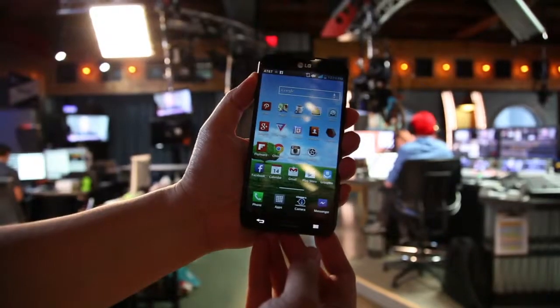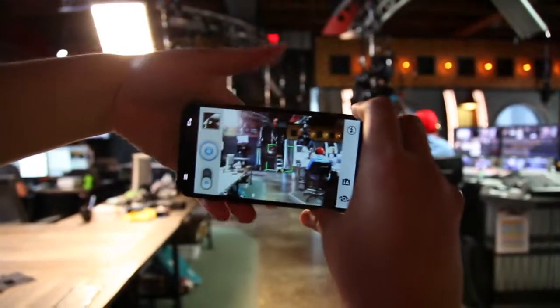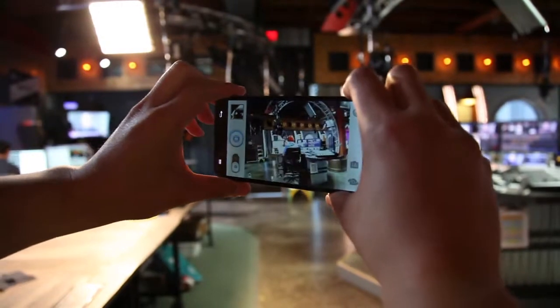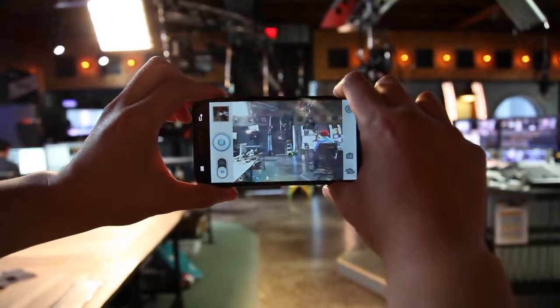The G Pro actually has a function key built on the phone on the side where you can assign any apps to it. So what I did was I assigned the camera app to that button, even though you can't wake up the phone using that button, but you can still use the camera effectively by using it as a shutter button.